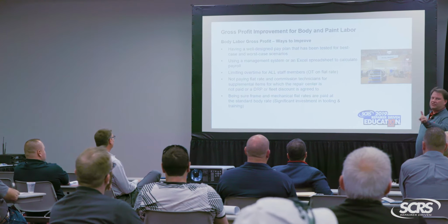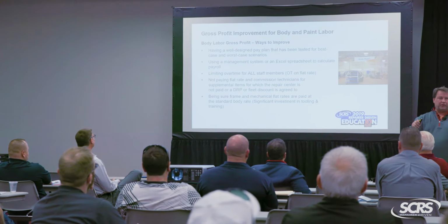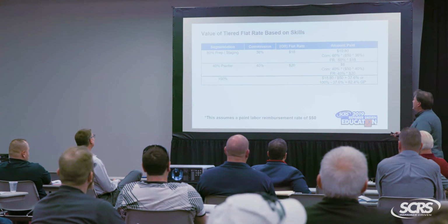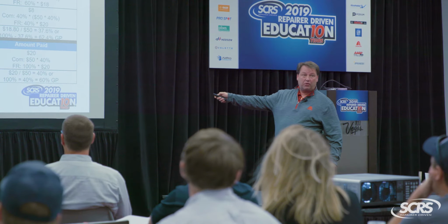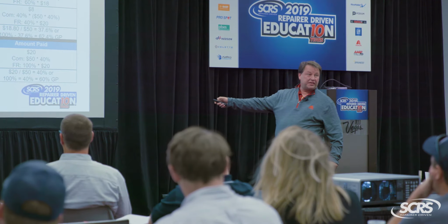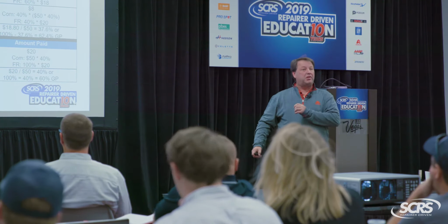All right, so let me just get into this. This will show you tiered flat rate. This is a little different way of looking at it, okay? So in this example, I'm going to put both of them up here at the same time. If you paid everybody a standard flat commission of 40%, in other words, everybody got paid 40, you'd basically be paying out $20 per hour, okay? And if we did, in this example, the preppers and stagers making 18 and the painter making 20, you can see that I'm paying out less. So my overall gross profit is 62.4 versus 60. So I'm basically saying on the lower skill, I pay a lower flat rate than I pay on the higher skill stuff. Make sense?